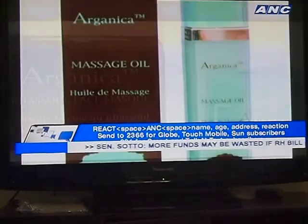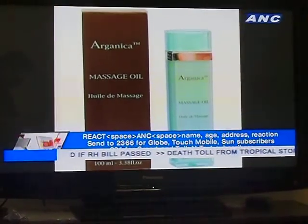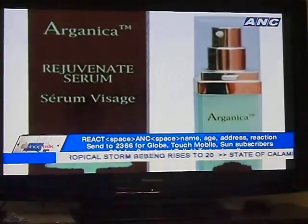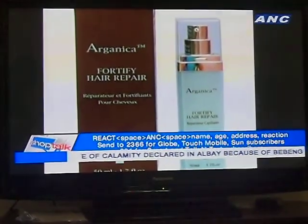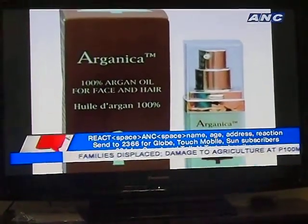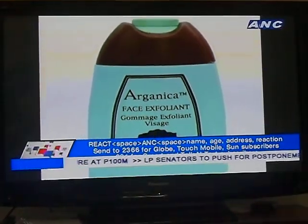So it's been on the market for about 6 months. What's the kind of feedback you get from the Pinoy market? So like I said, there's always something new that pops up. The most immediate feedback that we get is that the wrinkles around the eye area and the face are disappearing. We've had customers that tell us that they were starting to lose their hair. The hair was falling off, and once they started using the argan oil, it just stopped the hair fall, and the growth was happening.